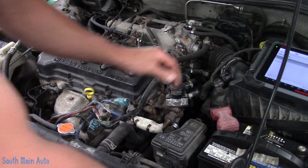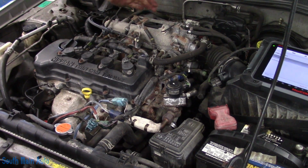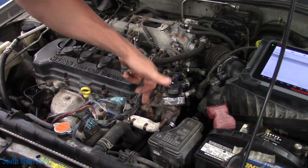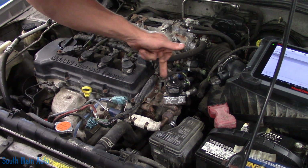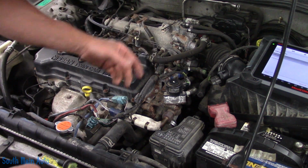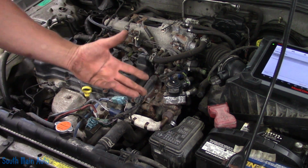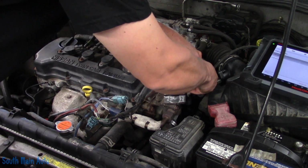Now we have 6 wires. Let me get a diagram. EGR temp sensor lives up here. This is where the EGR tube goes, so it comes out of the exhaust manifold through what they call their flow control valve, back through the other tube up to the intake, and then the temp sensor hangs right here. So the 6 wires is because it has 2 stepper motors in it. What I'm going to do now is we're just going to unplug it.